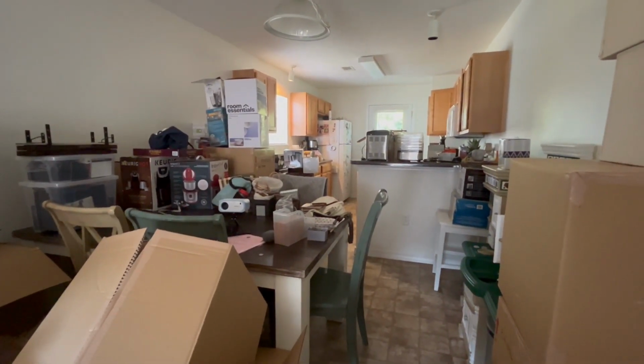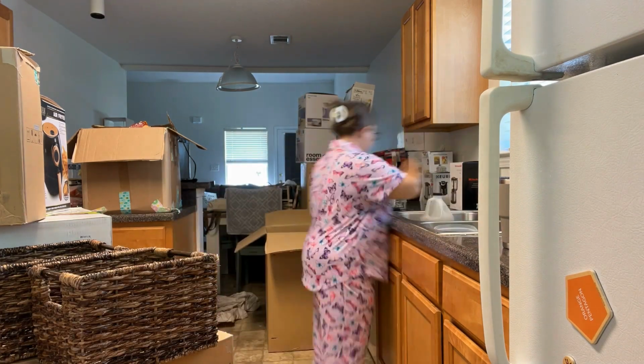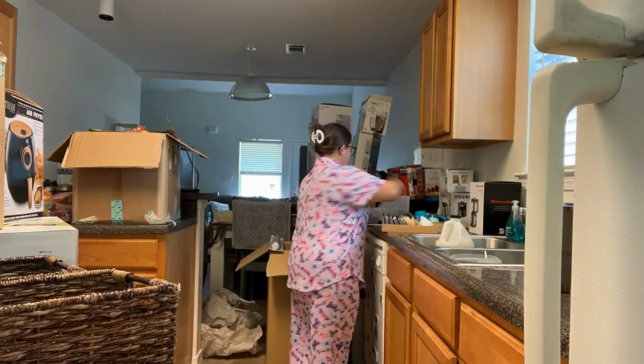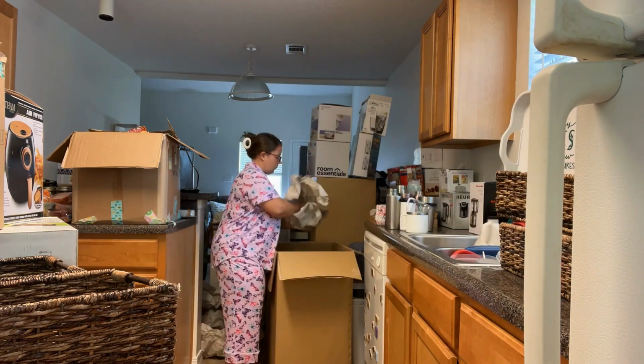We are moving into a house that's a little bit smaller than the apartment we were living in, which is fine. Now I just need to determine what we actually need and how to Tetris in what we cannot part with. I know we have a lot, it's just overwhelming to see it and not have anything put away.